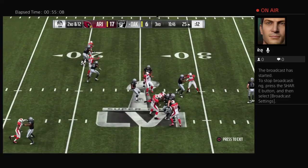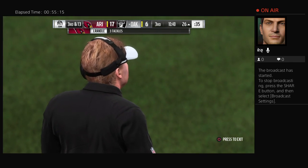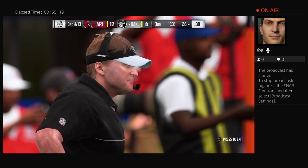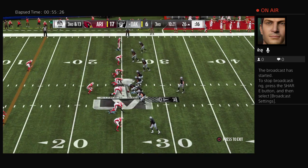They run a draw here on 2nd down, and that didn't fool anybody. He's going to be dropped in the backfield. That'll be a loss of a yard, and it leads to a 3rd down. And we're into the second half, and this offense has not scored a lot of points, and that was another example of why. I think it's time to open things up and start really trying to move the ball.